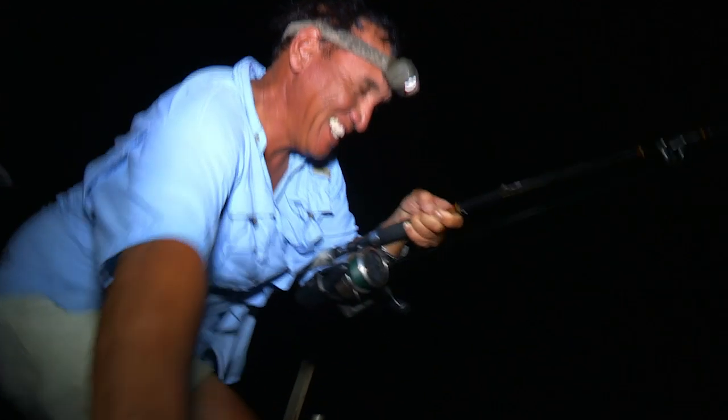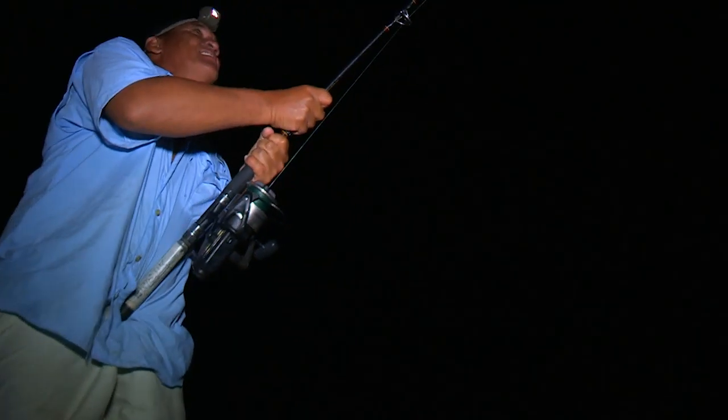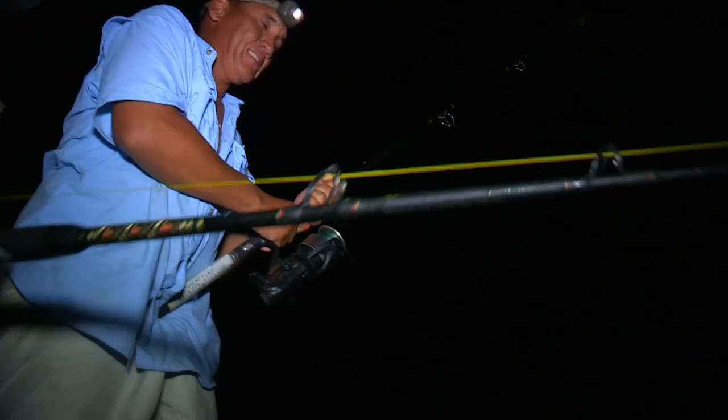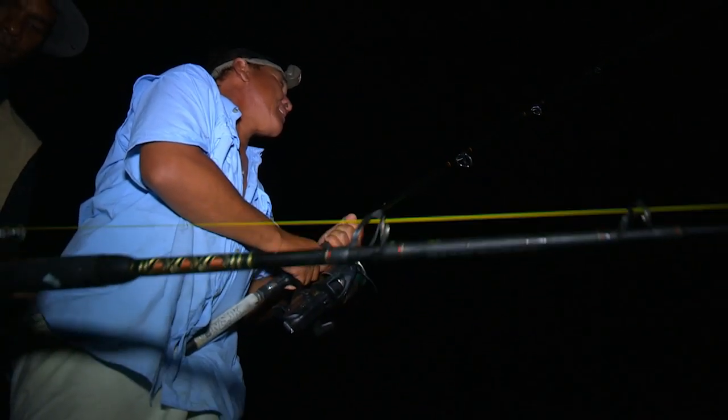All right, here we go. Bye-bye. Beautiful. After several catches, Paul gets a strike that felt much more different than the others. This one had a bit more weight to it. Doesn't sound small. Rompy reels in the other line so they can't get tangled with Paul's catch.